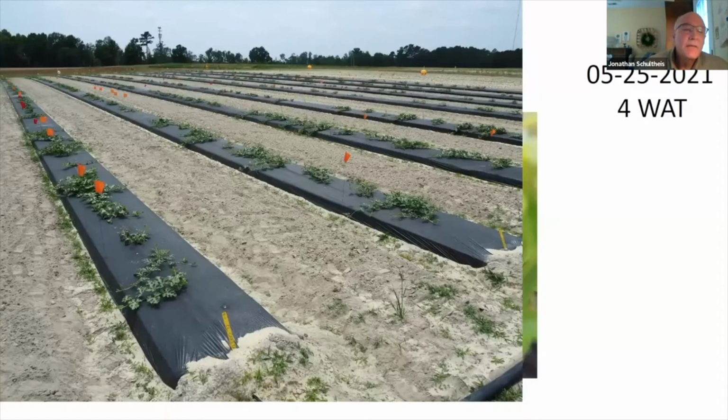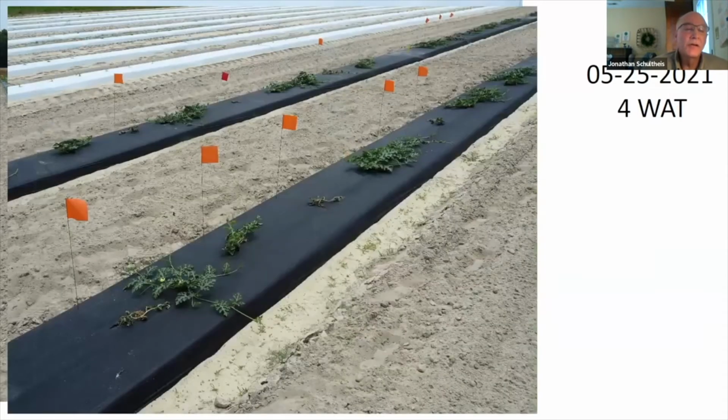So just to give you an idea, this is the field setup. Those flags that you see, the orange ones are 4 weeks. We would mark each plant and go through and say that has Fusarium wilt. Or if you see red flags, which you see a few in there, those are ones that had it at 3 weeks. And if you look at the plots a little bit closer, you can see some of the plants starting to wilt in that plot. The first one's in pretty bad shape. The fourth plant's not looking too good.